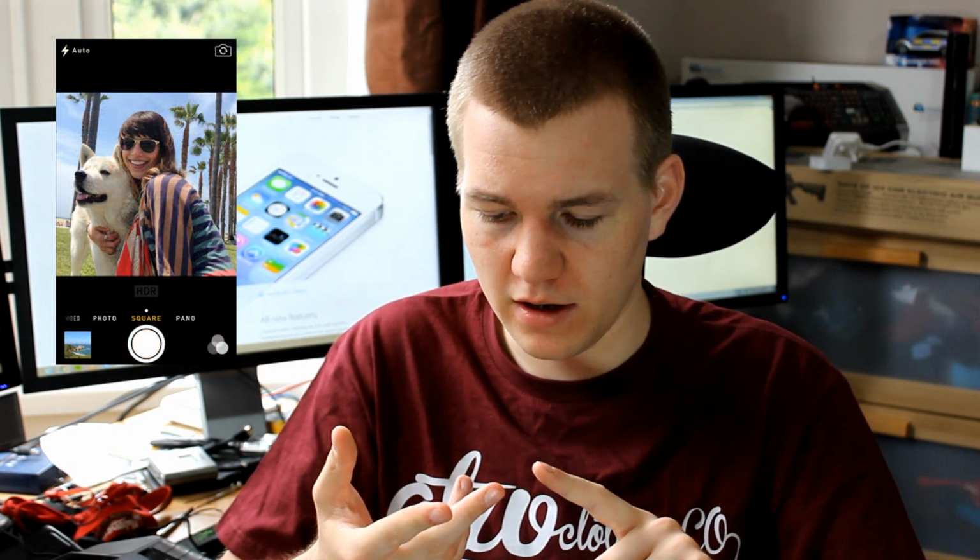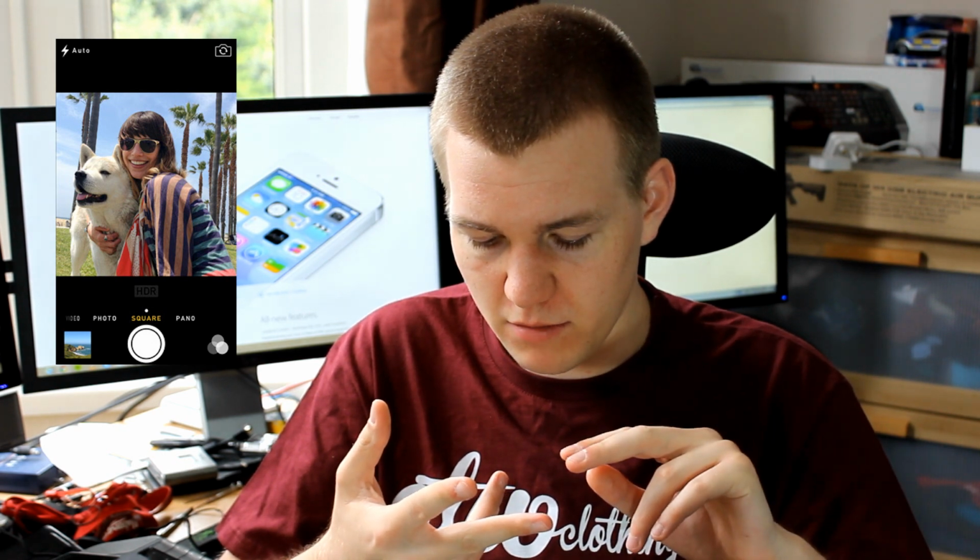Camera as well, but it's getting a redesign. You can swipe across to go to things like record a video. You've got square camera in there as well for your Instagram and other things like that. You've got your panoramic view as well. You can also do HDR within the thing, which is quite cool. I think you can do that with your current iOS? I'm not too sure actually. Don't quote me on that.